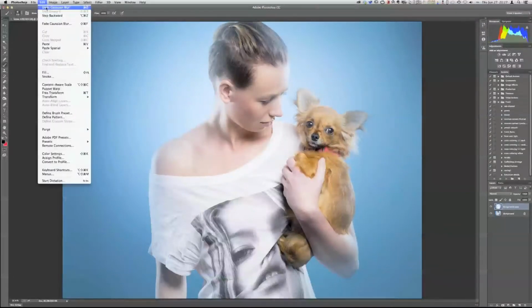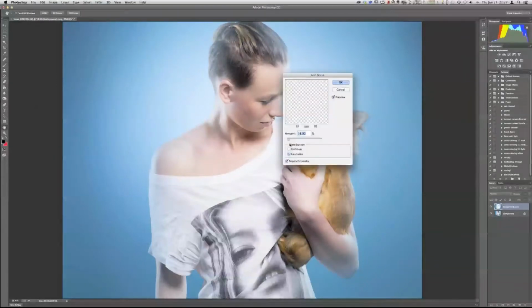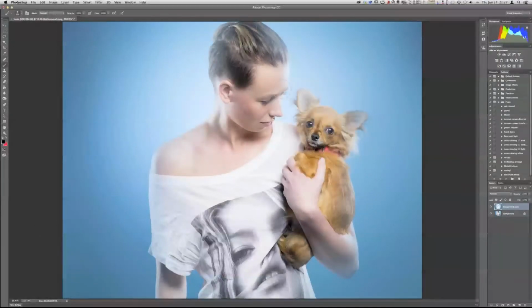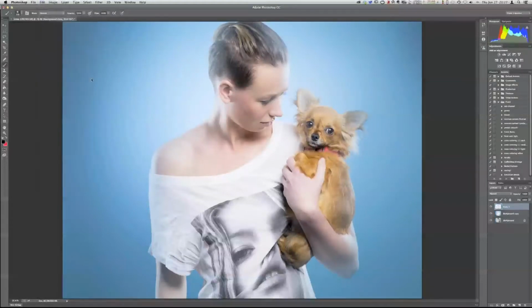Filter, noise, add noise. There we go. Don't do 18.9, of course, but do 0.6. Or depending on the resolution of your camera or the ISO you're shooting, a little bit higher, a little bit lower. Just play with it. Press OK. Go to Edit, Cast into place, and now we have a beautiful background, before and after. As you can see, this cleans up your paper very, very quickly.